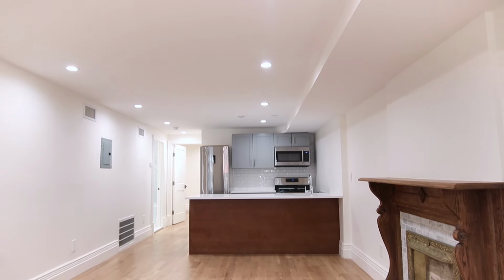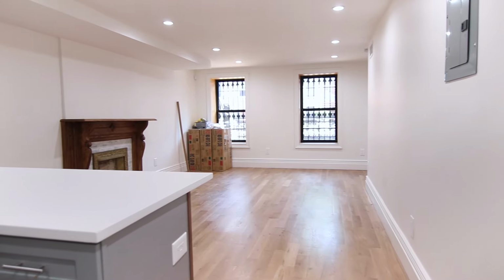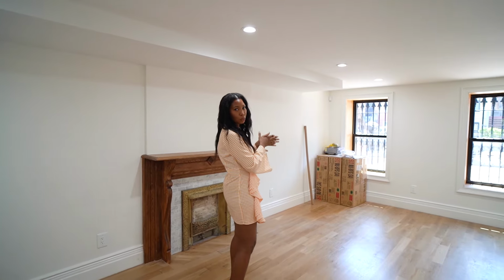And the way we did it was not to squeeze in 2 bedrooms, but you have the space. And it has a ton of light. So it's not like a basement where you don't have that much light and you've got those really small windows. You've got full-size windows here.